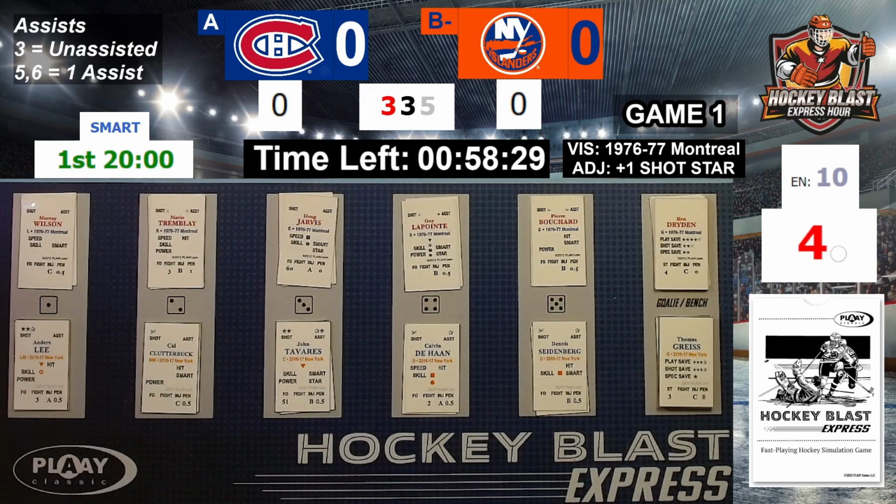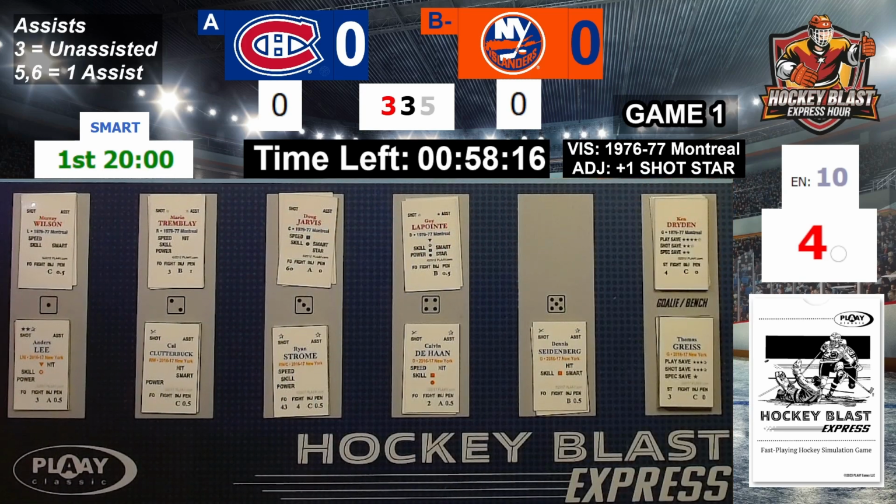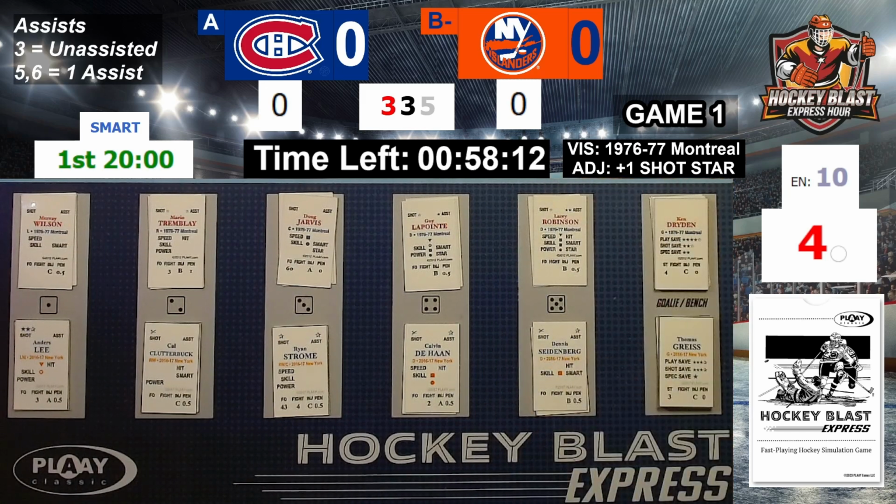Penalty check between players 3 and 5, John Tavares and Pierre Bouchard. It seems both guys have the same penalty rating, and that's going to do it for the first period of game one here in this time frame, as we have no score after the first 20 minutes of the game.